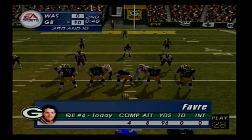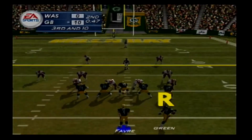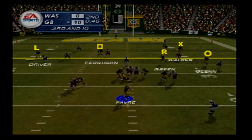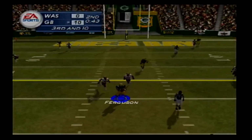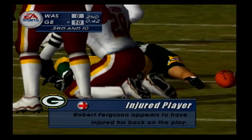Third down and a long way coming up here, ball on the 30-yard line. The Packers line up in the shotgun. Looking to throw. He's looking to the middle. He hits his receiver. Green makes the tackle at the 25-yard line.